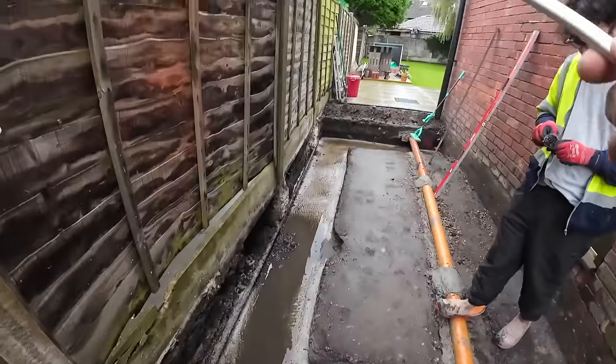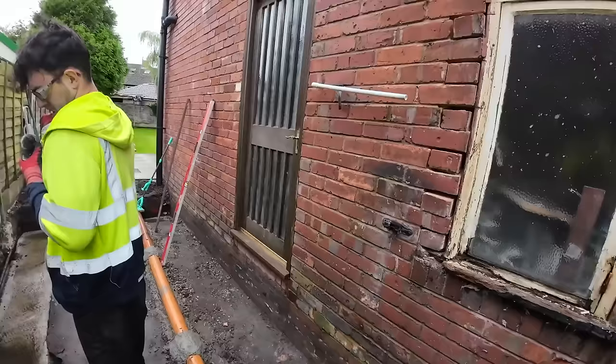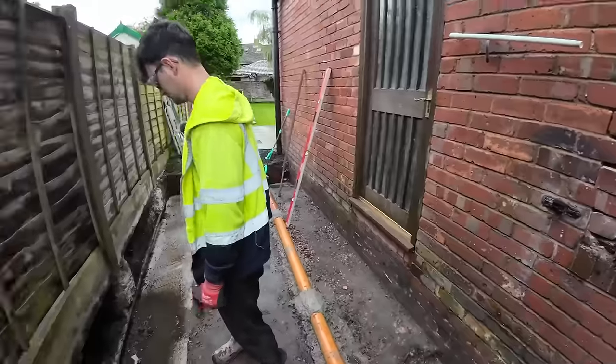As you can see, the concrete's all ready to go. So we'll put you on time lapse while we're sorting this out, and then we'll run you through it as we're actually doing the levels and the measurements.